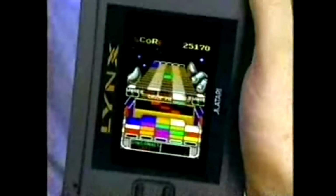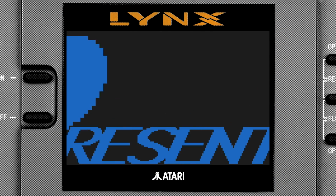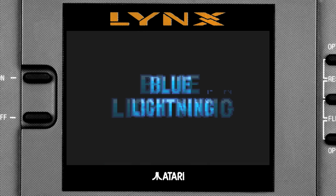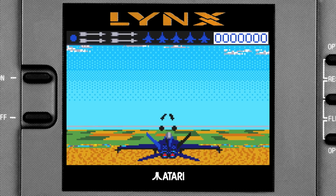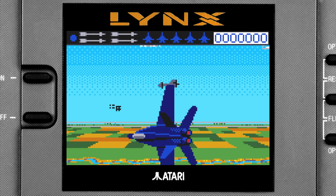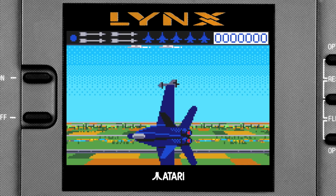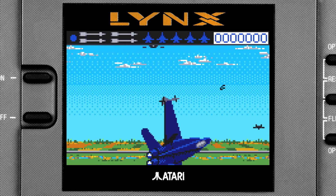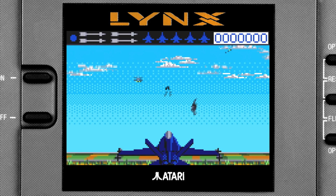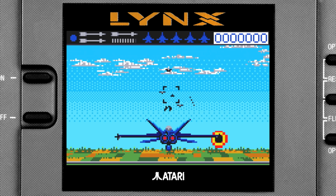To start, well, let's have an appetizer of Blue Lightning. A launch title, I believe, from 1989, and doesn't it look a bit good for something that crawled from the 80s? The Lynx was easily the most powerful handheld of its generation, not in every way, but in most ways. Frankly, it had more power than a lot of home consoles did at this point, if you want to get down to it.